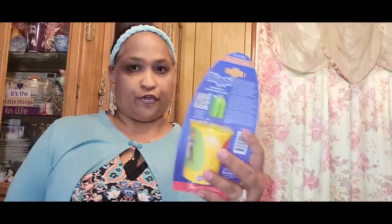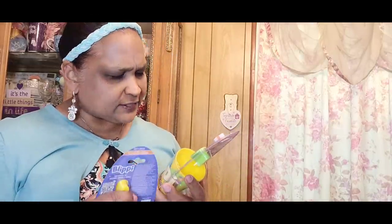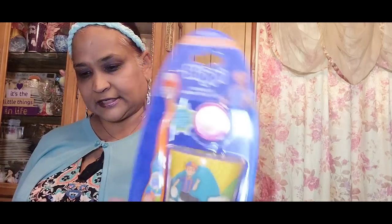And then this is the other one with the green. My grandson absolutely loves green. So this one says hello on it, on the cap. And this one says woohoo on here. I know it said something when I bought it from the store. And then this one, I don't see anything on it that says anything. And then this one just says Blippi and has the sunglasses.